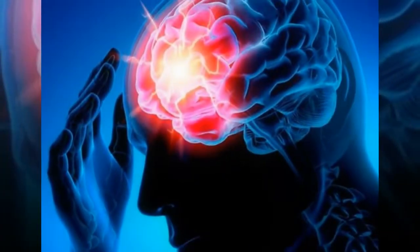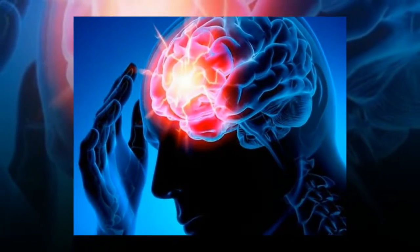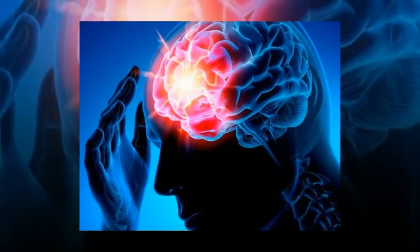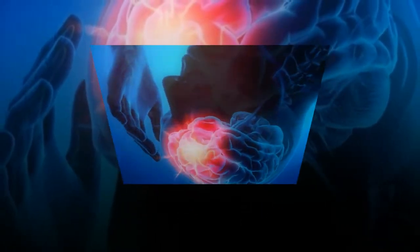What is a stroke? A stroke is a medical emergency that happens when the blood flow to your brain is interrupted. Without blood, your brain cells start to die. This can cause serious symptoms, lasting disability, and even death. There's more than one kind of stroke. Keep reading to learn about the three main types of strokes, their symptoms, and treatments.